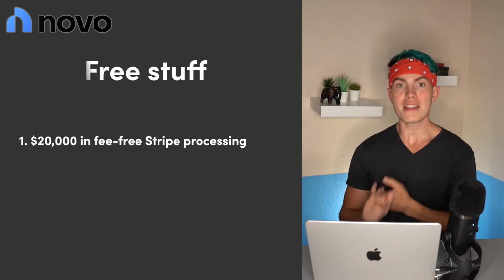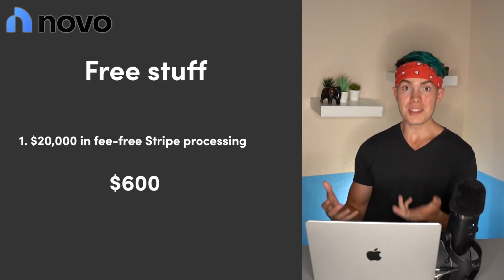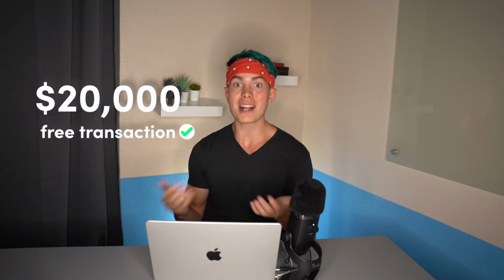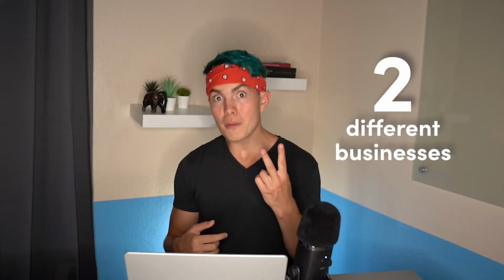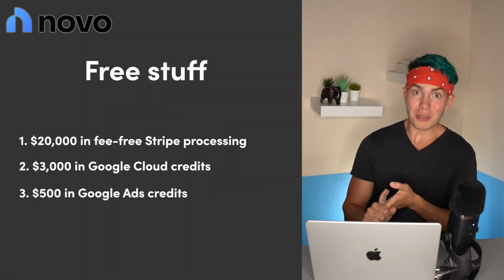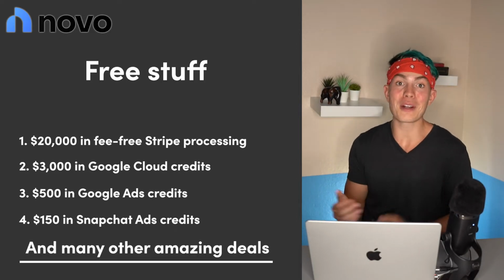One, you get a free $20,000 in fee-free Stripe processing. This equates to about $600 because with Stripe processing, you're looking at about a 2.9% fee on all your transactions. So if you get $20,000 worth of free transactions, that's approximately $600. Now I've got 2 different businesses on Novo, so across both of those, I've gotten over $1,000 in processing fees on Stripe completely waived. You also get $3,000 in Google Cloud credits, $500 in Google ad credits, $150 in Snapchat ad credits, and tons of other amazing free stuff.